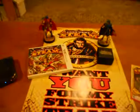Like I said, I've got my Marth ready, got my Ike ready, Majora's Mask pin, Codename Steam. This is my poster I have, and my Majora's Mask new 3DS XL, just sitting there, all pretty, ready to go. Yeah, that was my unboxing.